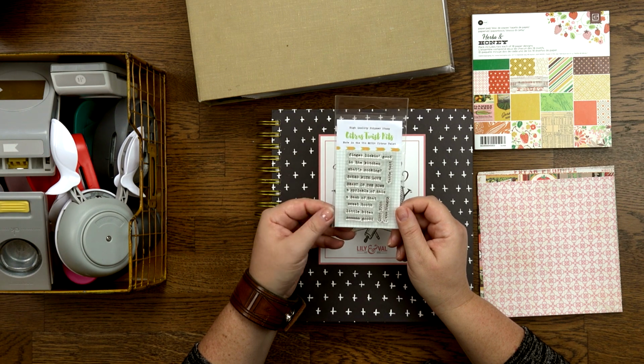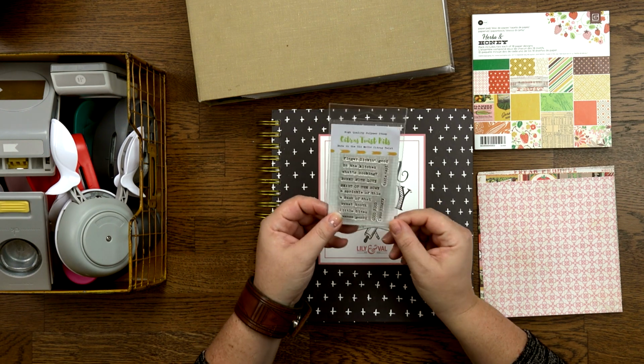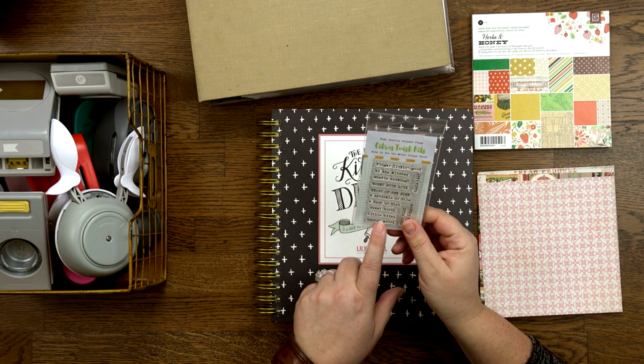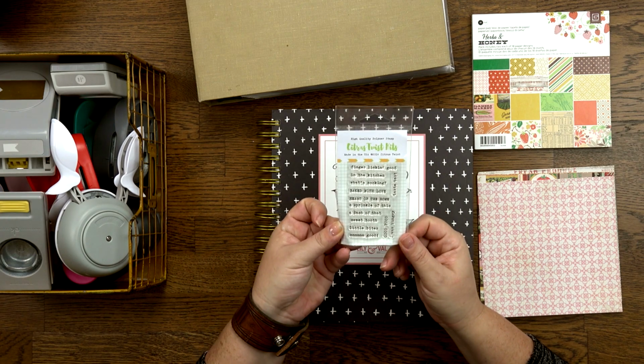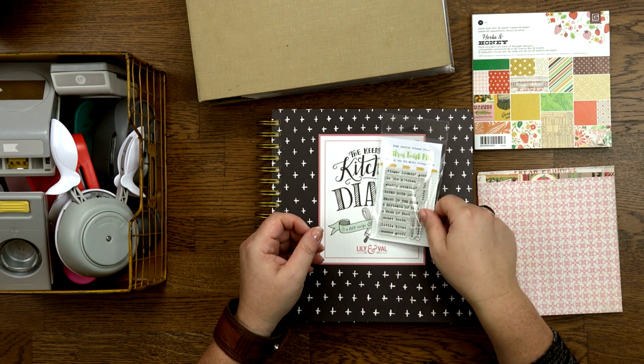And I just bought a whole bunch of them. And this one was all about cooking. So it says things like heart of the home, a sprinkle of this, a dash of that, sweet tooth, little bites, good. So that kind of fun thing. What a great theme, right? It totally, like, they were meant to be.